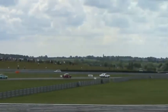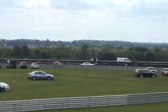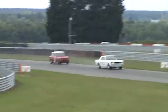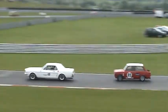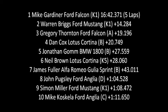So down towards Oggies they go, and look at the Imp much later than the Mustang under braking. That is the lightweight Imp without the boot on for Adrian Oliver. He's chasing after Mark Watts in the smoky Mustang. So they exit the corner and go down the Bentley straight.